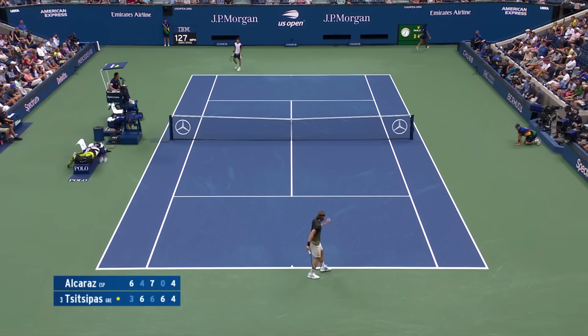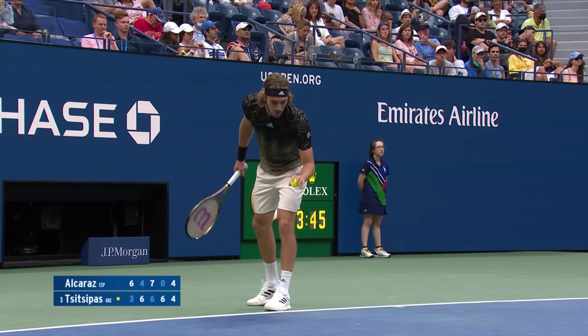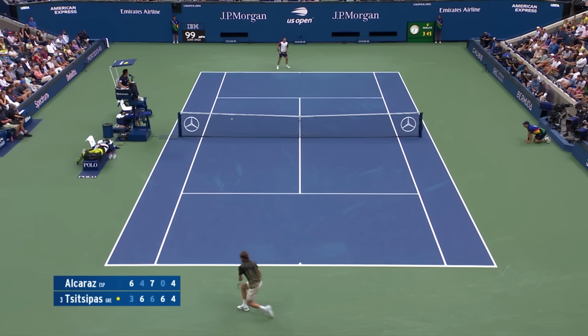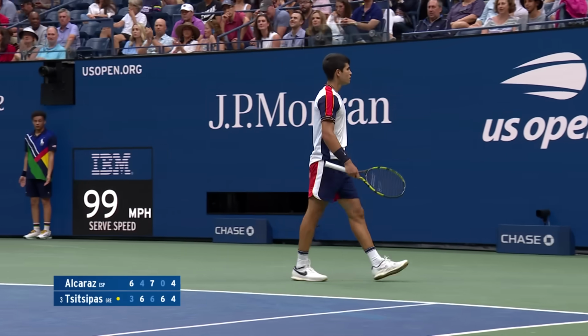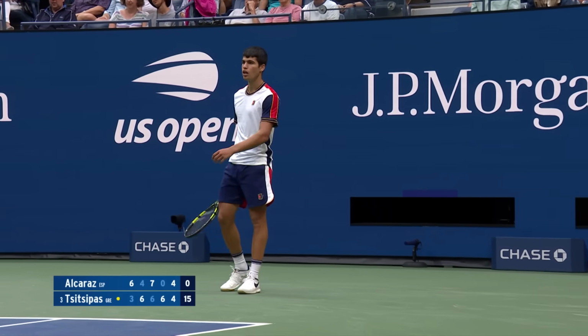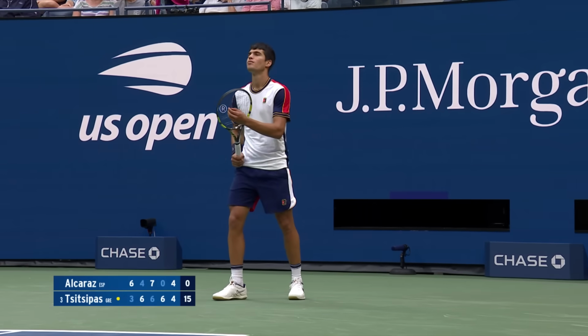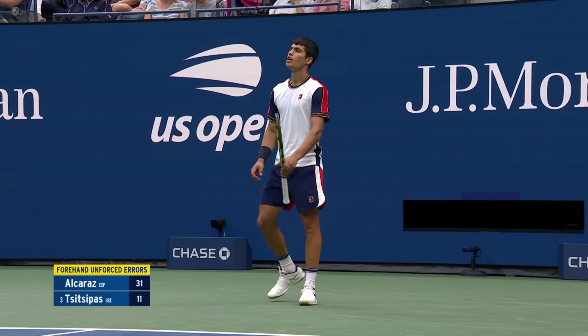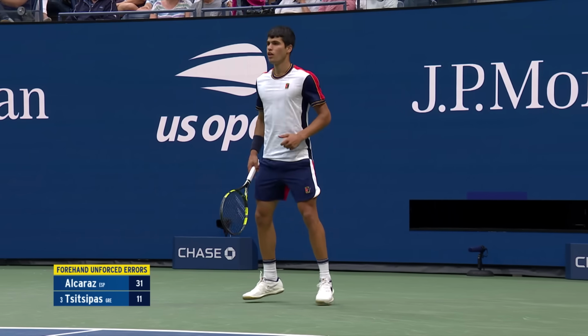It's getting interesting now. 3 hours 45 on the clock. I mean, he's dangerous, isn't he? I love that return right up the middle to set up the forehand. He had a good look at that. I like seeing him go big on that. Could have just given himself a little bit more clearance over the net with that top spin.